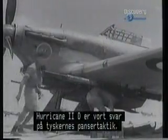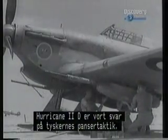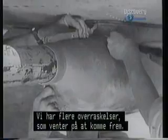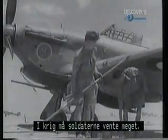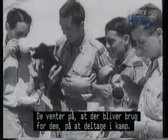The Hurricane 2D is part of our answer to the German tank warfare technique, and a pretty sound answer too. We've got plenty more tricks like this in store, just waiting till they're wanted. Quite a lot of any man's time in war is spent waiting. Waiting until he's wanted. Waiting to go into action.